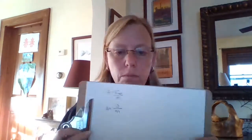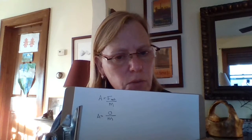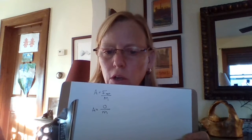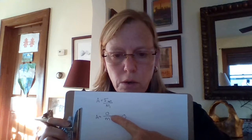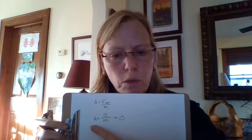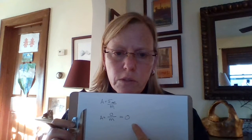So, in other words, acceleration, where net force equals 0. If net force equals 0, what's acceleration? 0 over mass. Doesn't matter what the size of the mass is, right? Whenever you have a fraction whose numerator is 0, what's the value of that fraction? 0. So, where net force equals 0, acceleration will be 0. Now, we need to stop here for a quick moment and explore what that means.